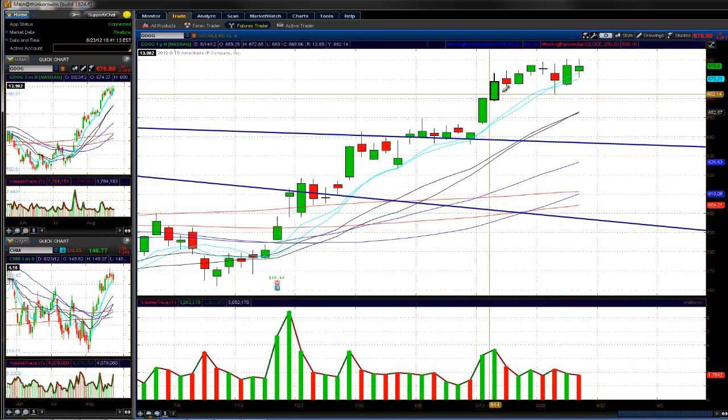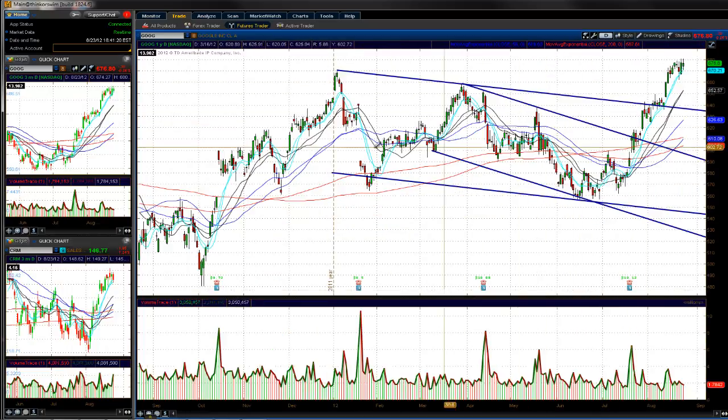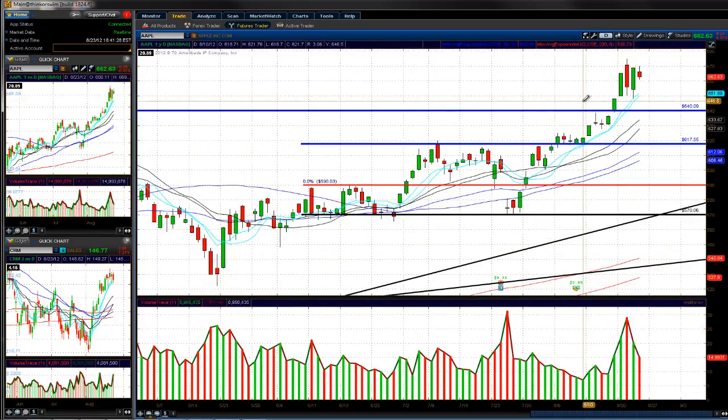Anyway, let's talk about Google right here real quick. Google's still looking in good shape. You can see it's trending along the 8 EMA and SMA on the daily chart. Looks pretty good. Needs to break and hold above 680. Apple's still holding up pretty well. Had a nice little gap down, a little inside day. Just a little high base consolidation right here above 652.